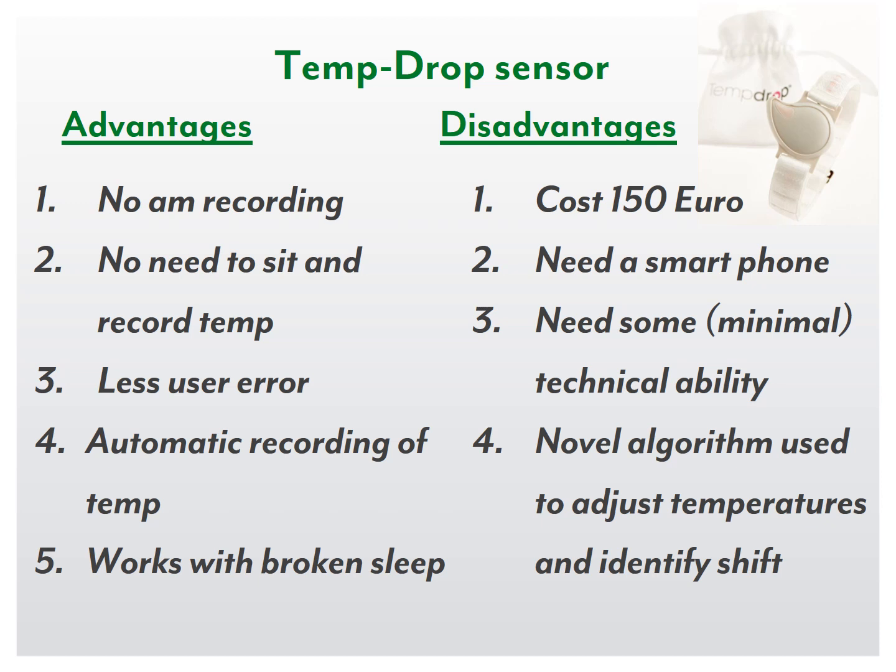You need a smartphone to use it, and you need some minimal technical ability. An algorithm is used to adjust readings and identify the temperature shift. There is less clinical or published experience with the sensor compared to oral thermometer use.